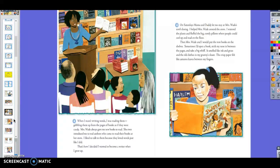When I wasn't writing words, I was reading them, gobbling them up from the pages of a book as if they were candy. Mrs. Wade also gave me a new book to read. She even introduced me to real authors who came to read books at her store. I liked to talk to them because they loved words just like I did. That's how I decided I wanted to become a writer when I grew up.